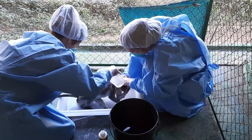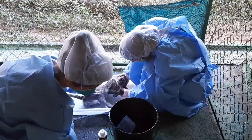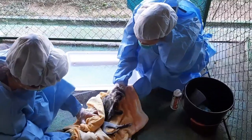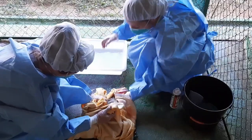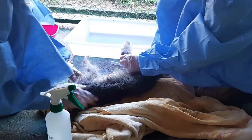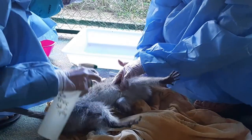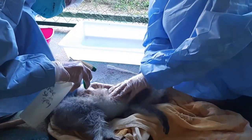Cuddy just having a bit of a rinse off before she wakes up. Due to the mild sedation she has, it doesn't last very long, but just enough that she can have a bath without being extremely stressed, and without our team getting bitten as well. Now she's going to have a bit of a rub down. We'll make sure we keep her warm until she wakes up. See how long it takes her to get dirty again.